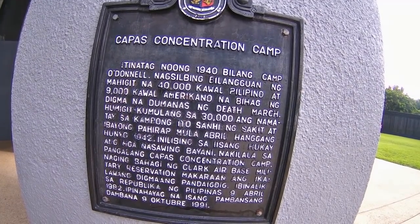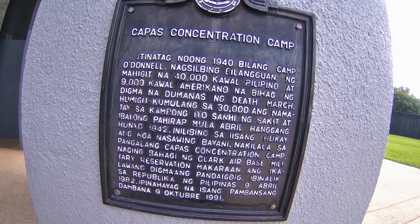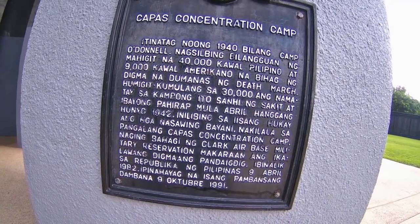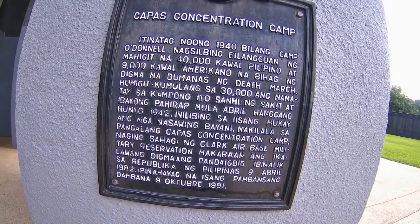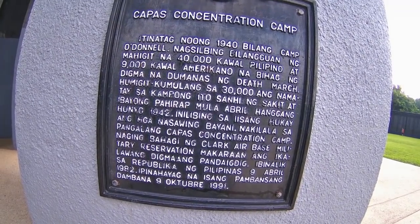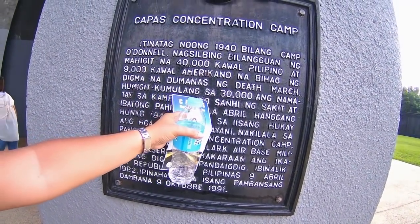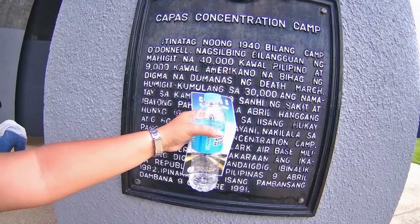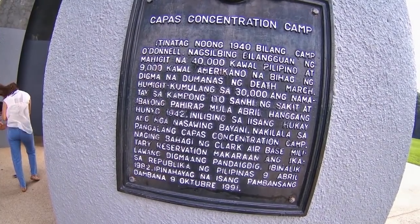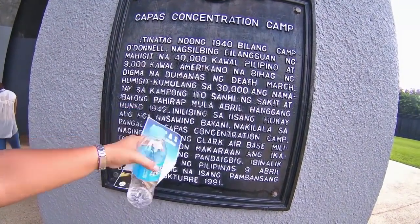Prison camp here for all the Filipinos, 40,000 Filipino soldiers and 9,000 American soldiers captured here in World War II. And then they said they suffered the death march here. The total of who experienced the death march is 30,000. Was that how many have died? Yeah. Okay, 30,000 died in this death march.